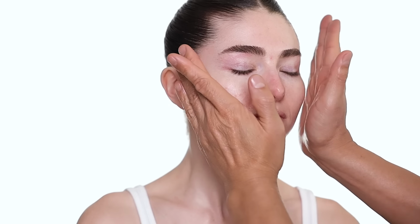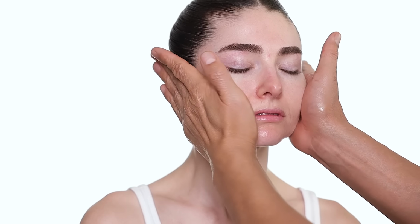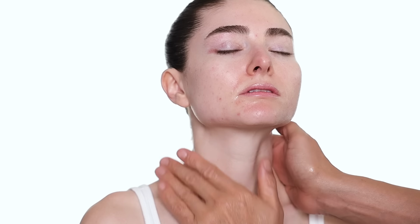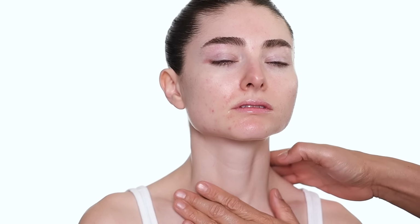Natalie's skin is acne prone, and it is on the drier side, so you see that I'm hydrating the skin quite a bit. The best way to do it is to really press the product into the skin, really get everything hydrated. Some on the neck and everywhere else.